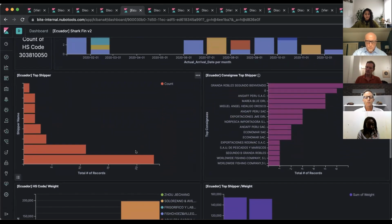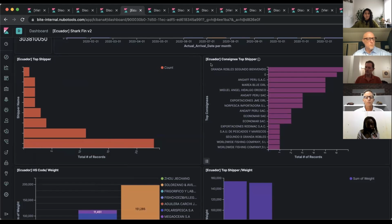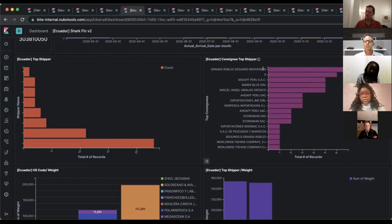So as you can see, there are ways to visualize the data, and here you have Fish Choas again as the top shipper in a bar graph. But what about the top consignee? The top consignee is the company that received these shipments. So companies in Ecuador exported, and these are the top companies that imported these items into their country. Grande Robles is the top consignee, the top importer from these exports.